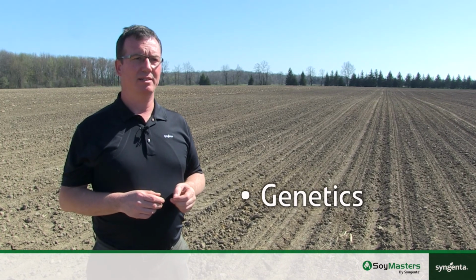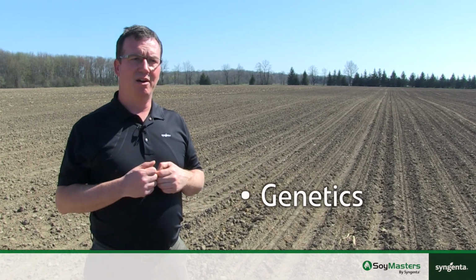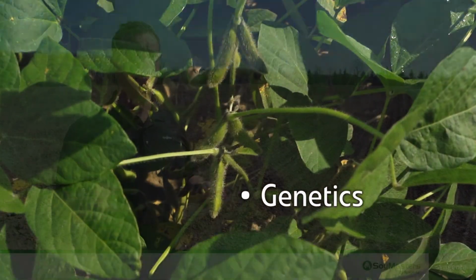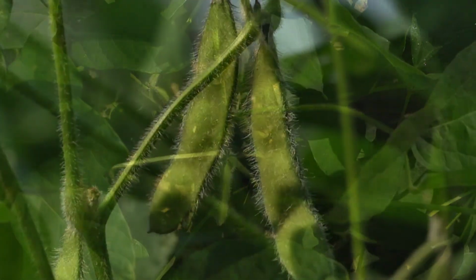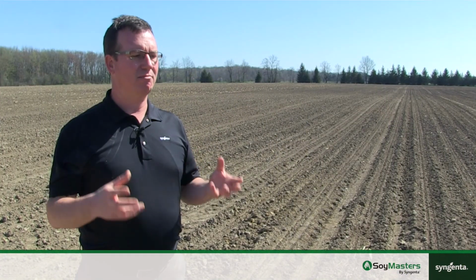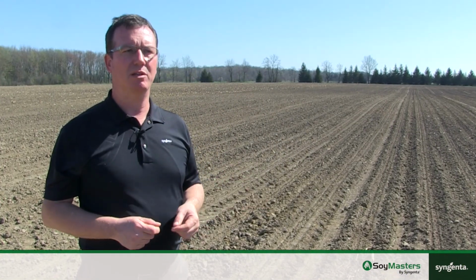But last and best is really around the genetic tolerance and resistance. And at Syngenta, we test our soybean varieties, whether it's conventional or Extend products, for multiple years in high SDS environments to make sure that we're selecting and bringing forward the products which have the right amount of tolerance that growers in southwestern Ontario need.